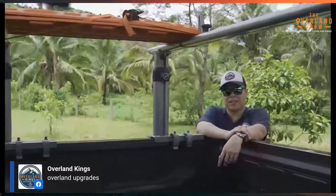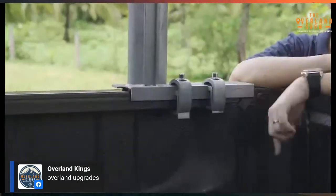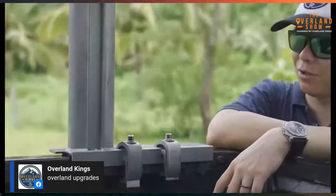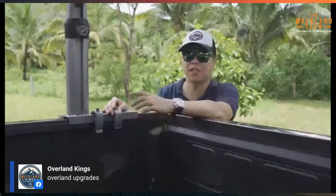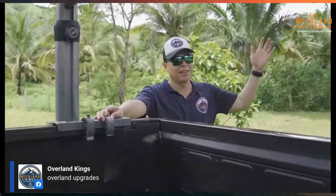One thing to note here is these bed racks, if you look at the rails, are just clipped on. So we don't put any holes in the pickup bed. You don't scratch your bed, you don't put any holes, and it's sturdy. As you can see, the whole truck moves with it. And that's what's good about these bed racks. So this is a simple demonstration of how simple an upgrade can be and how useful it can be for any pickup or overlander.